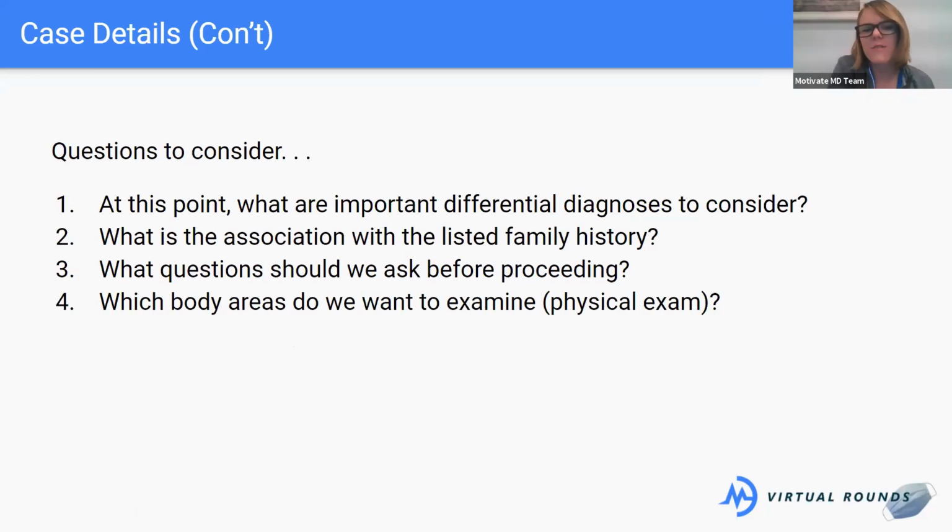And then my next question for you guys is, what areas of the body do we want to examine on this patient? If we were doing a focused physical exam, what do we want to hone in on? Abdomen and skin. Why skin, Brandon?